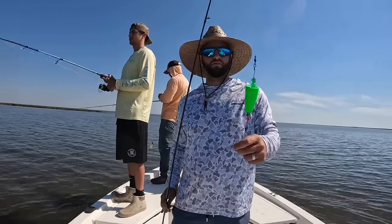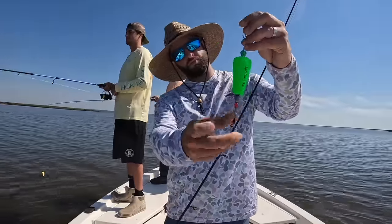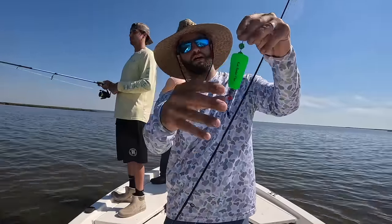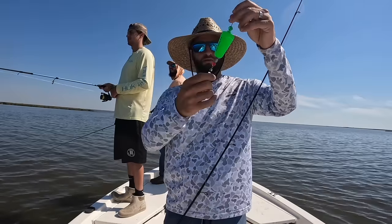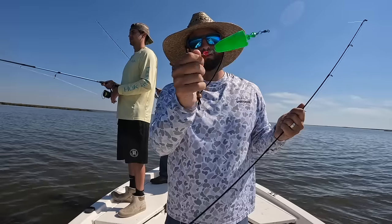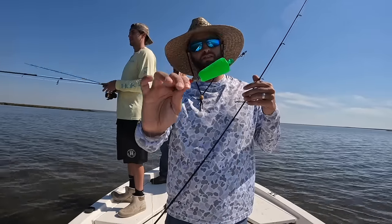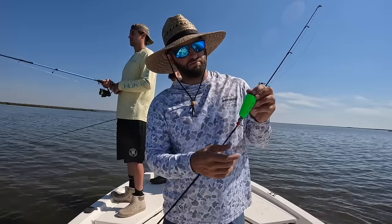This is the kicker though. One of these popping corks, we call it. It's got beads on the top, weights on the bottom. So when you throw it, it falls down and makes a lot of noise, and that sounds like bait. So when you come to St. Bernard fishing, you're gonna want a good handful of these. All of our stores sell them.